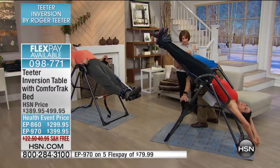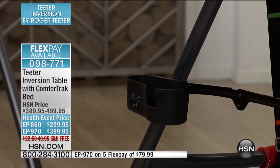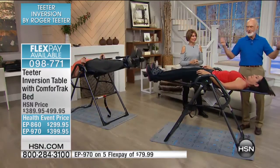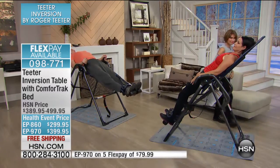Yeah, this caddy right here. For cell phones, I like the idea of putting a cell phone in with music on. Right. That's it. Lights down. Oh, it's just relaxing. Let all the stress go. All the stress from the holidays. Exercise thing, or the cervical spine bridge also.